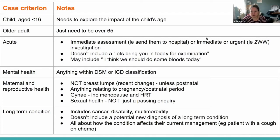The older adult, they just need to be over 65. So you don't need to talk about their age specifically. And then the acute case can be anything which you would immediately send to hospital.